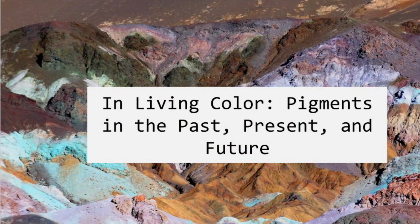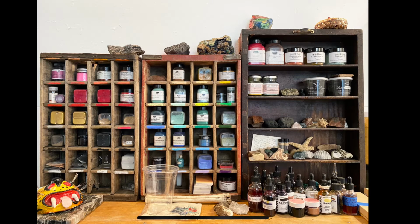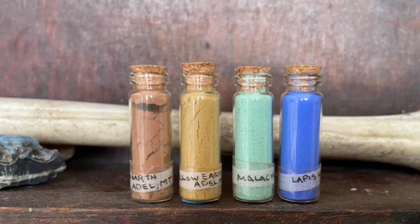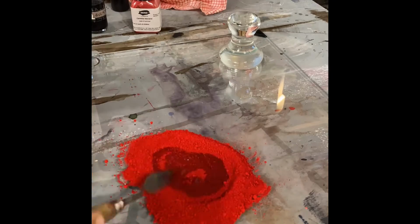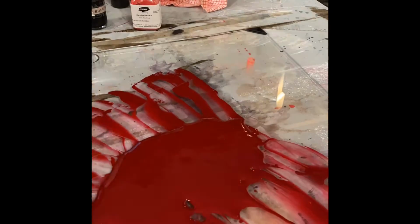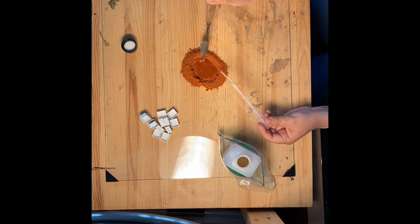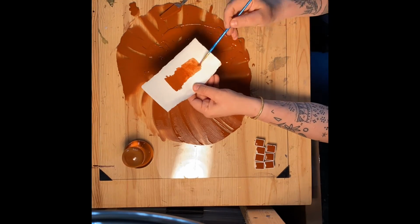So the title of this course is In Living Color, Color Pigments in the Past, Present, and Future. Like I said, I work with natural pigments mainly in my art practice, and these include earth pigments, mineral pigments, and lake pigments, which are precipitated from dyes. I make all my own paints using the traditional medieval method, grinding the pigment and then mixing it with medium and using a muller. And the medium I use is gum arabic and honey.